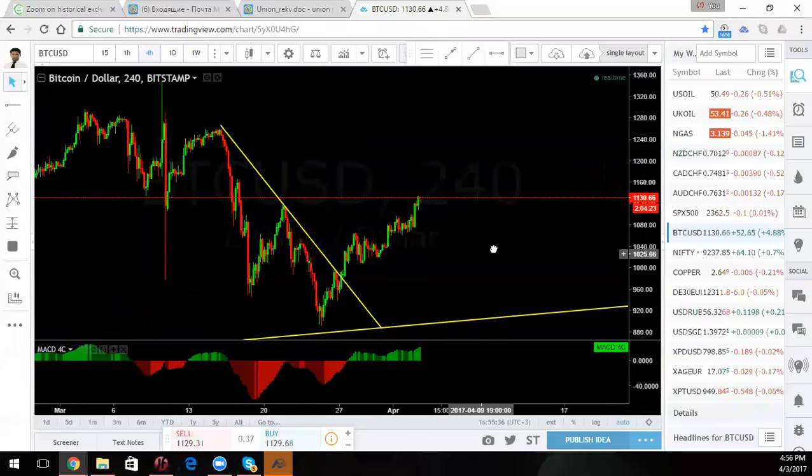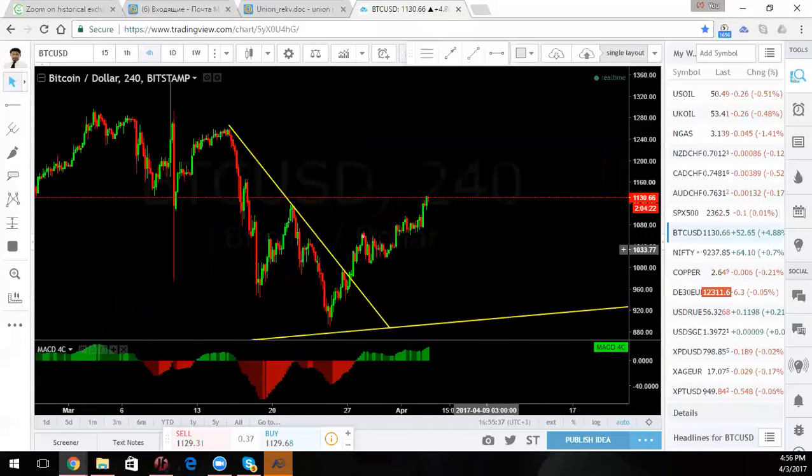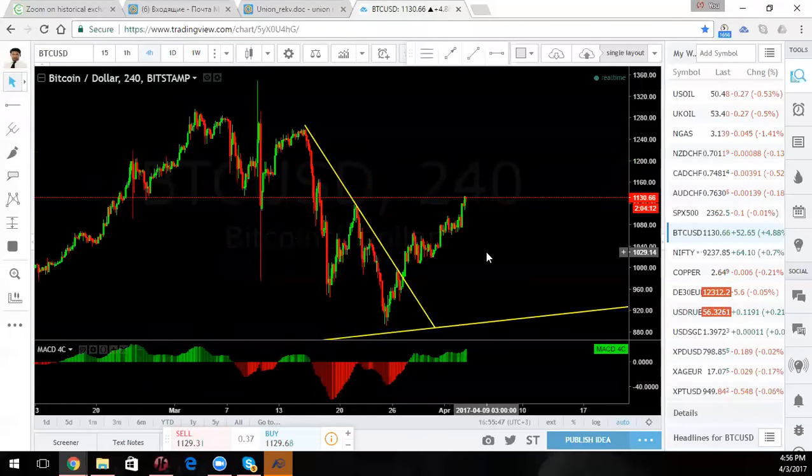4 hour. Yeah, I think you had a nice flag to buy here. See this flag here? You had another flag for a buy there. So keep your eyes on it. I think they can go up again. They can make another high and then come down.